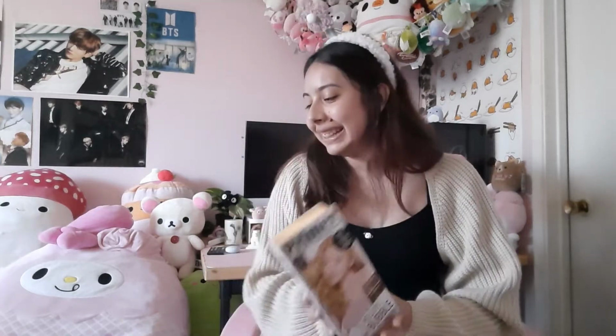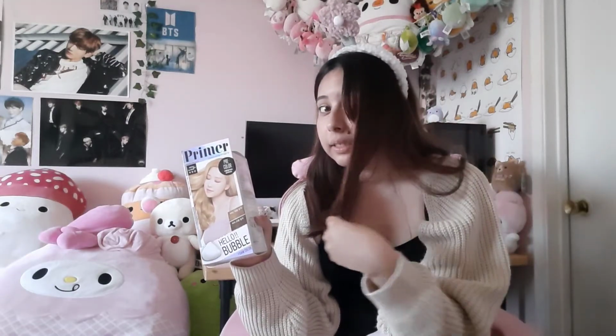Anyways, so I also got this Hello Bubble primer. This is the one I used a few months back to dye my hair. My hair's still relatively light, but my roots are coming out, so I wanted to pick up another one of these. I might dye my hair again for graduation, and I don't know if I want to use this or if I want to go to an actual salon, but I don't know.